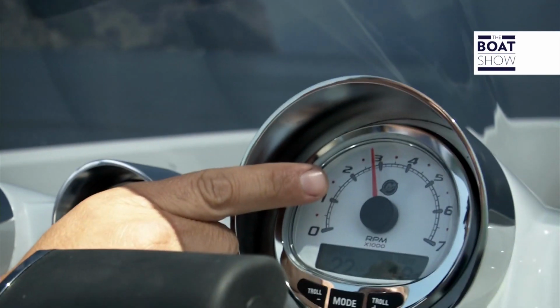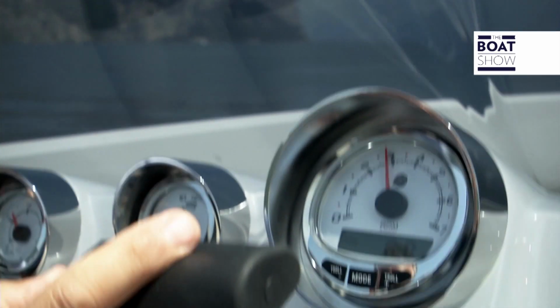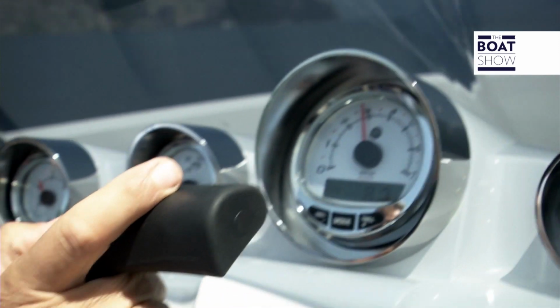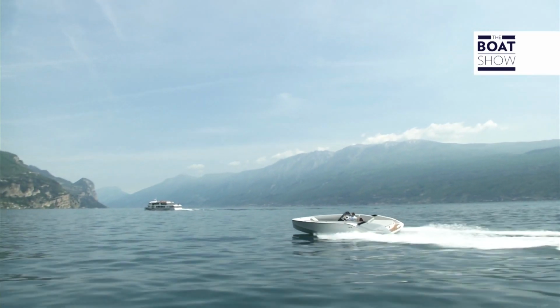At 3,000 revs, now's the time to raise the trim to give the boat a little more stability. Sailing with just the stern section means reducing the hydrodynamic resistance, consuming less and going faster.